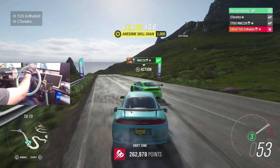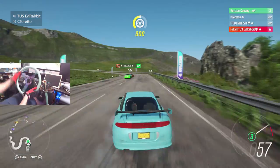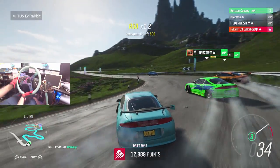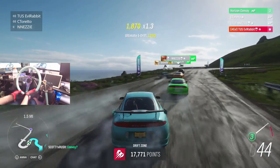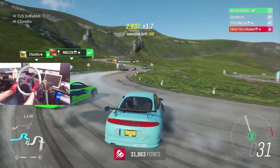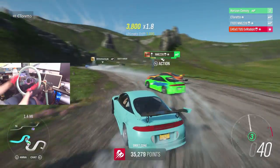Damn, that was a nice run up against a guardrail. Jeez. Cool. The ghosted cars still throw me off. Whoa. I keep thinking I'm gonna hit these cars, but I'm not. Ooh, there we go. That was so close to the guardrail.